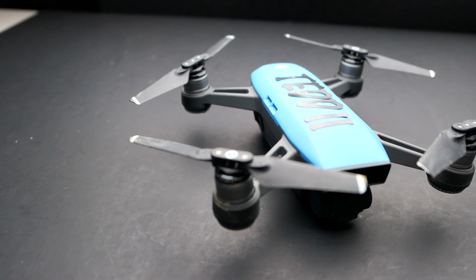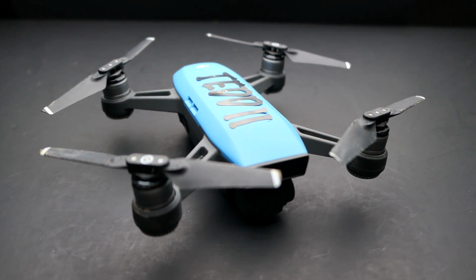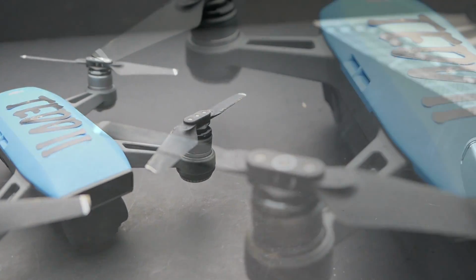The DJI Spark was released early in 2017, and since its announcement, it has taken the world by storm. Is it the most technically advanced drone? Nope. Does it have the best image quality? Nope. Is it the easiest to fly? Again, no. Then what makes it the best drone of 2017? Well, there are five things that come together to make this the best drone.